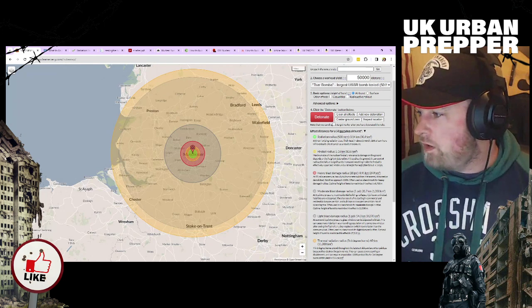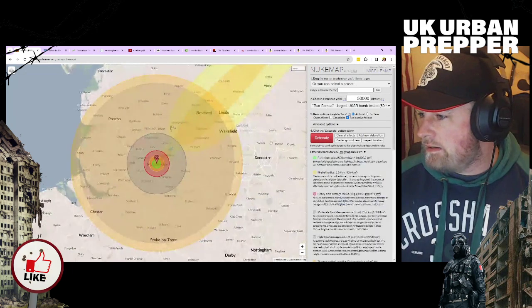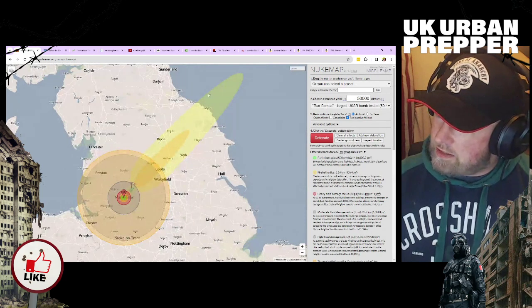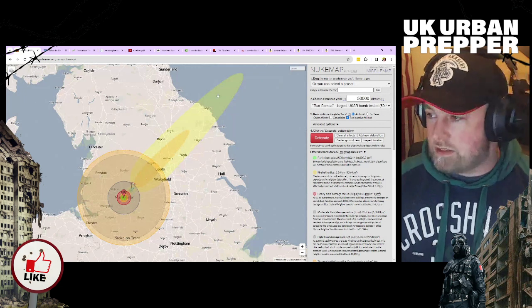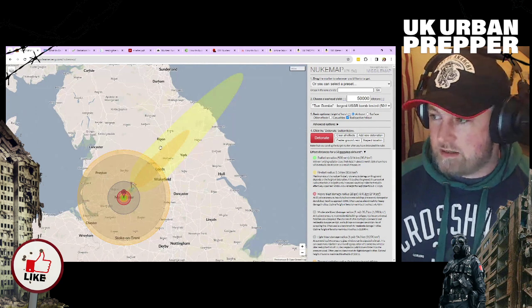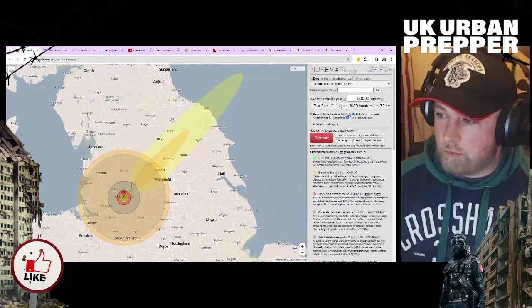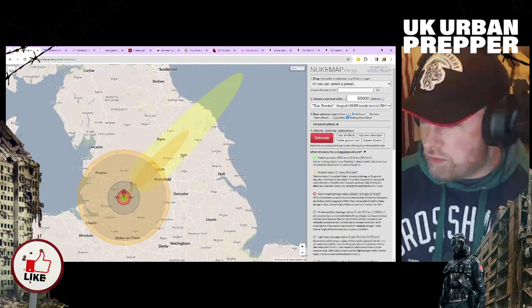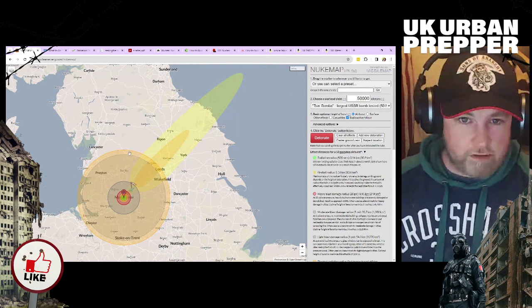On here, you can clear the effects. You can also say radioactive fallout, detonate again. Based on the wind, you can see this radioactive fallout here. So if the wind's going a different direction, obviously that changes. Now, fallout is what we can definitely bug in for. This you want to ideally be outside of, but this we could definitely bug in for. And let's have a look at that now. So we've established we're outside the blast zone, or we're inside, but we've got correct precautions.